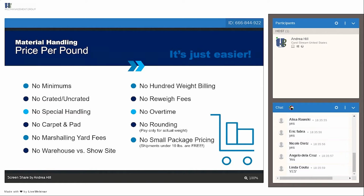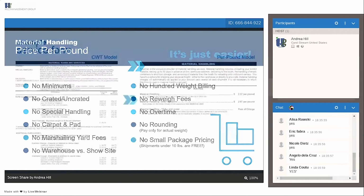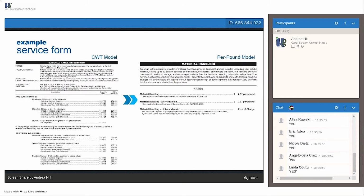If you go to the next slide, that'll show the difference between what the form used to look like, which was a little bit confusing, and what your rates are now. These rates on the right for the per pound model are the actual rates that are in the MJSA kit, just so no one's confused.